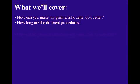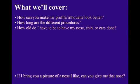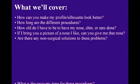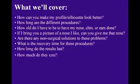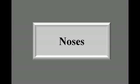So what are we going to cover today? Well, how can you make my profile or silhouette look better? How long are the different procedures? How old do I have to be to have my nose, chin, or ears done? And we'll get to that because there are differences. If I bring you a photo of a nose I like, can you give me that nose? I'll probably give you back the photo and I'll tell you some stories about that. Are there any non-surgical solutions to these problems? There are. What's the recovery time for these procedures? How long do the results last? How much do they cost? What are the risks and how safe are these procedures? And how do I find a reputable surgeon?